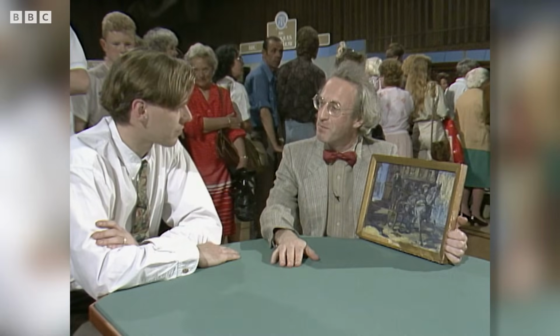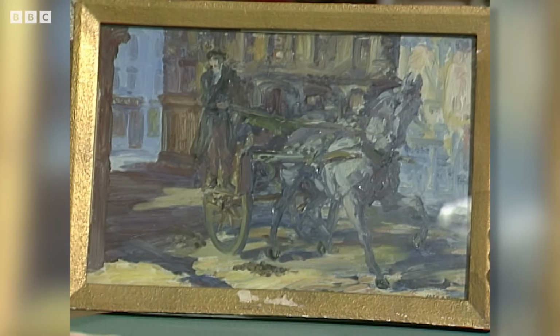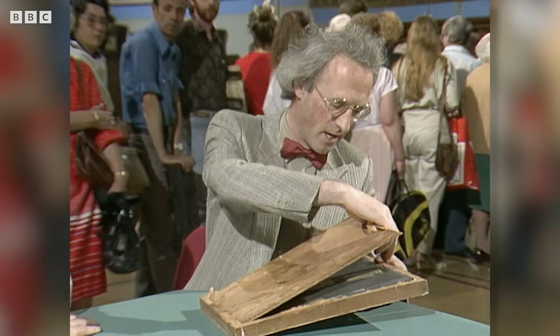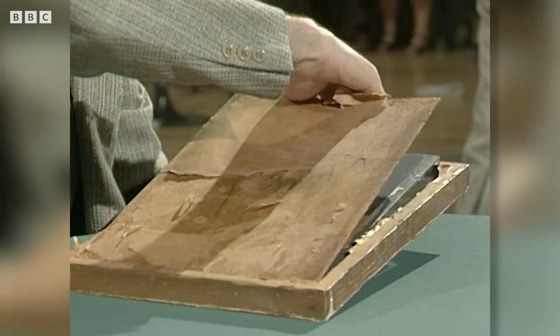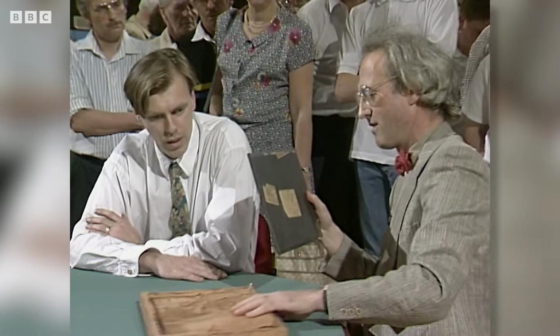Curator of the local museum. Yes, that's right. And has this picture been on display? No, it hasn't. It's been lying in the art store at the museum, unseen and indeed pushed very much towards the back of the store for as many years as anyone can remember, really. I'm going to take it out, if I may. Yes, indeed. Because it's behind glass, which has its advantages, but also its disadvantages for television.